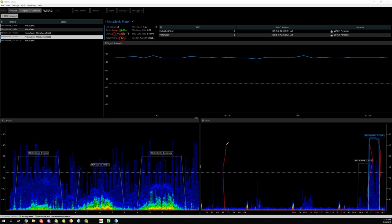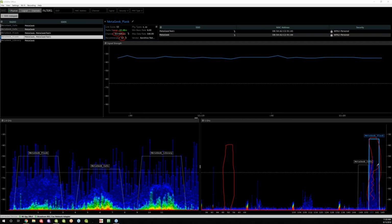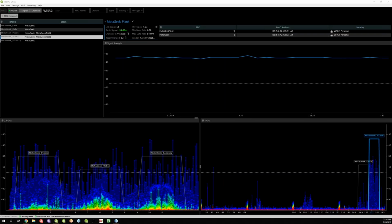And it's probably looking at the utilization. There's probably not many other networks over here. You can kind of see a bit of utilization here, whether or not that's MetaGeek traffic or another channel, not entirely sure, but it does recommend channel 52. So it takes the guesswork out of it, which is pretty great. That's a pretty neat aspect about inSSIDer Office. And so we do recommend inSSIDer Office for scouting people and field technicians.